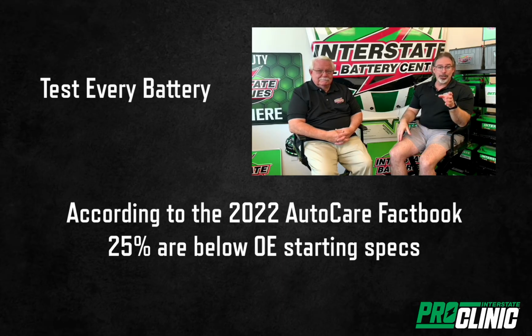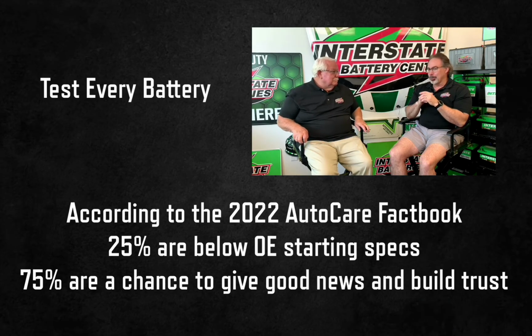So we want to make sure that when you're testing these vehicles coming in, 75% of what you're testing is going to be good. So we're delivering good news. Exactly. That's going to make a happy customer. You've got to unfortunately prepare yourself for that time when those other 25% are going to be bad.